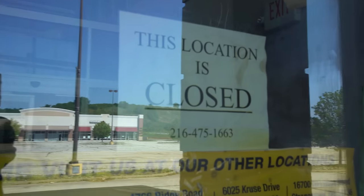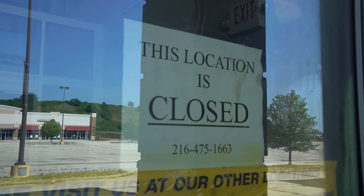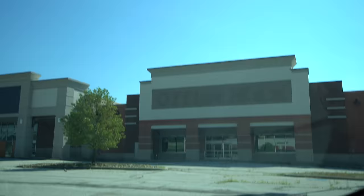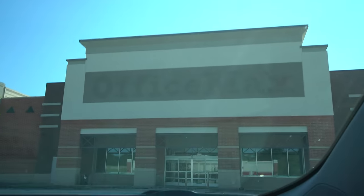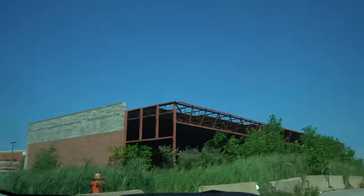The property is currently listed as an active NPL Superfund site, which means while it doesn't currently pose an imminent threat to humans, it has in the past. Through the years, tenants had continued to close their stores at City View, which only leaves Giant Eagle operating out of the main structure.